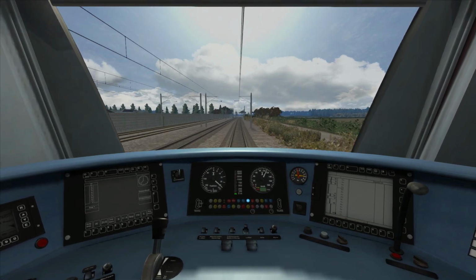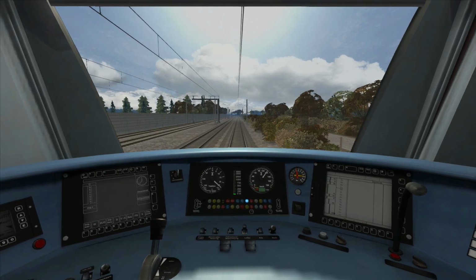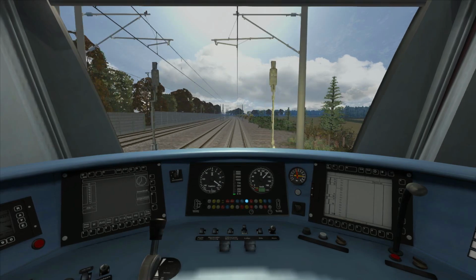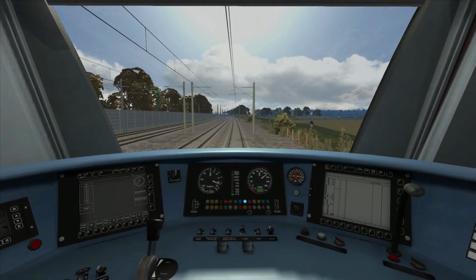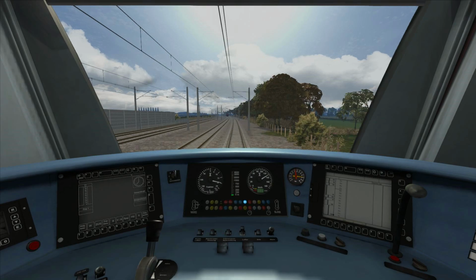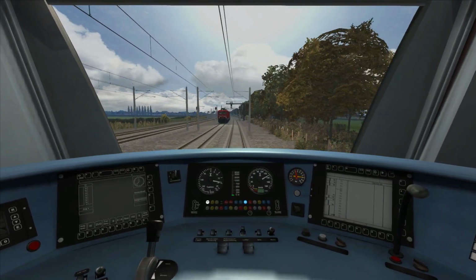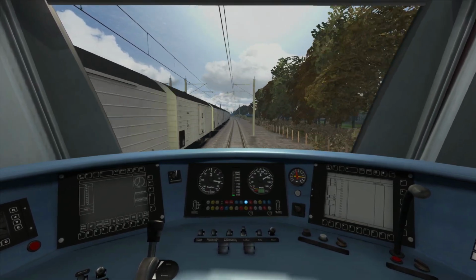In a moment, we're going to enter a large sweeping left-hand curve, and indeed the curve will not end until after our next stop. At the first signal which we encounter on this curve, we've then got around 1.7 kilometers to go to our stop. So we're just passing the signal now, we've got around 1.7 kilometers to go.